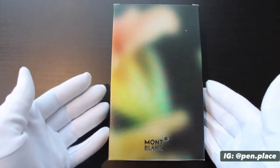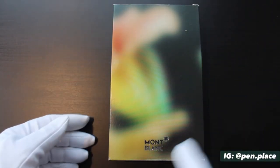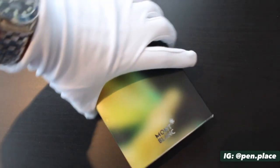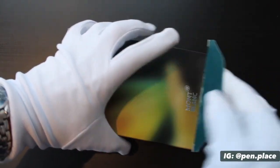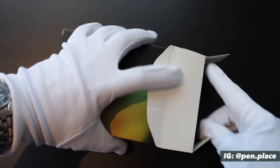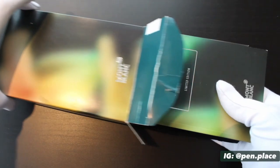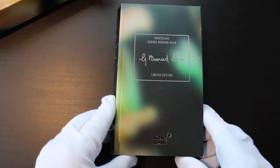Dear collectors, today we're taking a closer look at a truly remarkable piece of craftsmanship, the Montblanc Writer's Edition George Bernard Shaw. This limited edition is a celebration of one of Ireland's most iconic literary figures and reflects his legacy through its thoughtful design and exquisite details. Now, let's explore how Montblanc has brought Shaw's story and themes to life in this extraordinary pen.